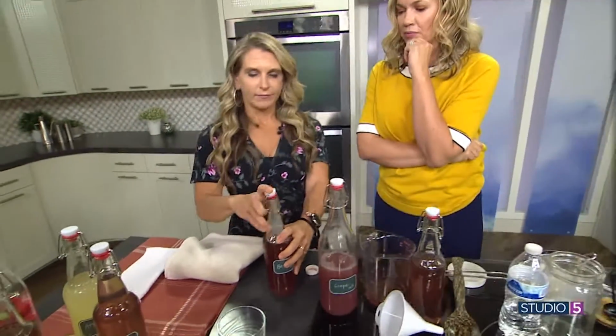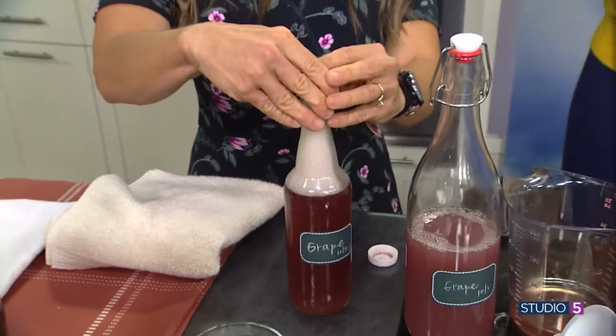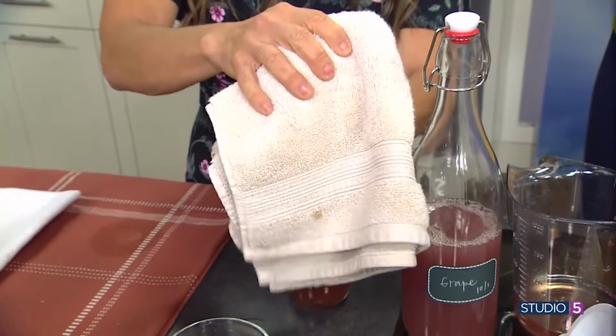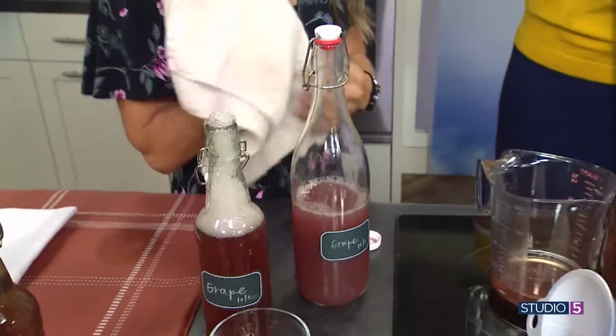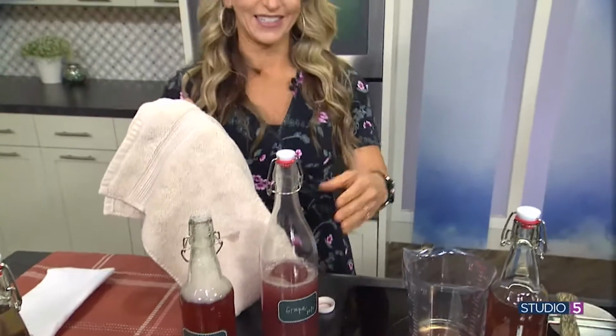Okay, let's go. Whoa. So this is only 2 days of fermenting. That's okay. Let it fly. And let me open this one because it's been 4 days. I just wanted it for the effect of the wow. Yeah, that was an effect.